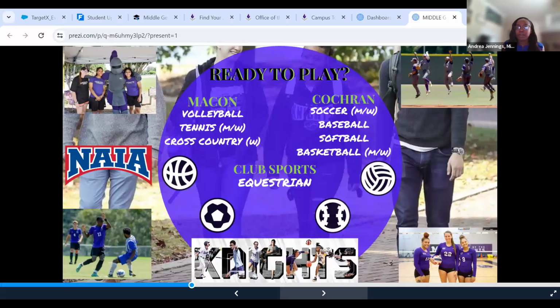So right now, the sports that we have on our Macon campus are women's volleyball, men and women's tennis, and women's cross country. On our Cochran campus, which is kind of our freshman-friendly campus, we house more sports. So we have men and women's soccer, baseball, softball, and men and women's basketball. And then we also have club sports, equestrian. And then when we transition to D2, we will be getting women's track.